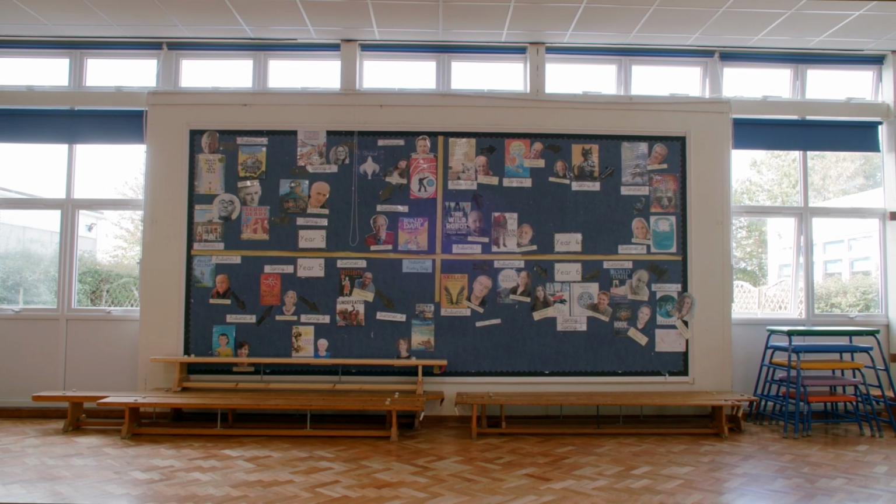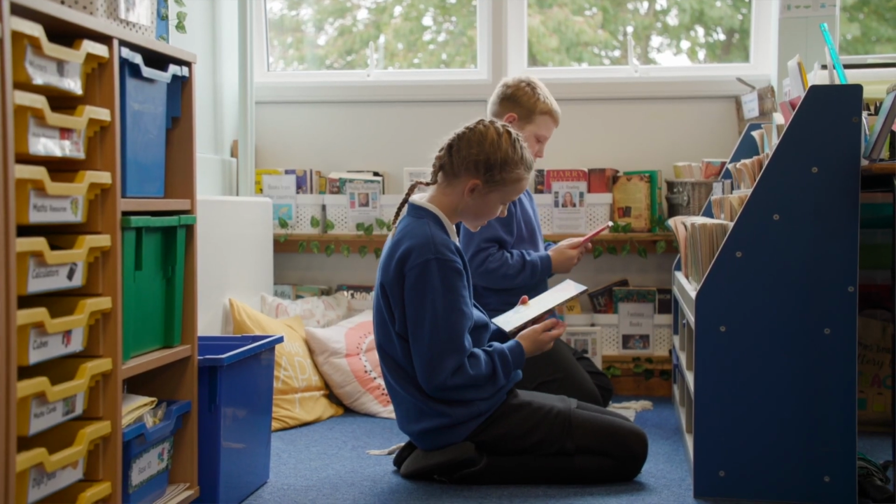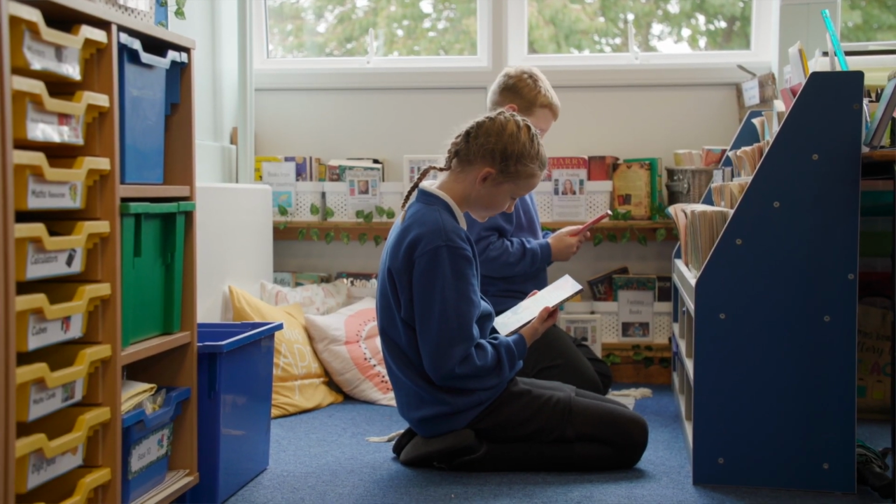We are a two-form entry school. A lot of the children are from various different backgrounds, so we've got various needs within the school. So we'll have literacy difficulties, we've got children with autism, children with ADHD, we've got some children diagnosed with dyslexia, so it's really important to us that all the children get equity within their learning.